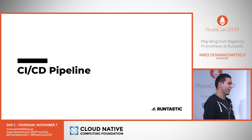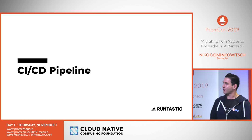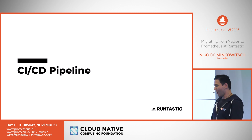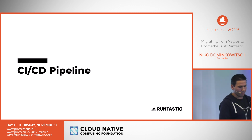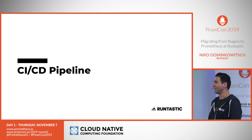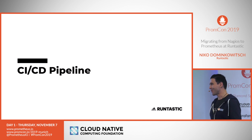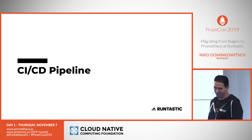CI/CD pipeline. Speaking a bit about the automation: as you can imagine, we use Chef a lot. So the initial version of rolling out Prometheus itself was using Chef for that. And our alerting rules were put via cookbook file resource directly on the Prometheus servers.